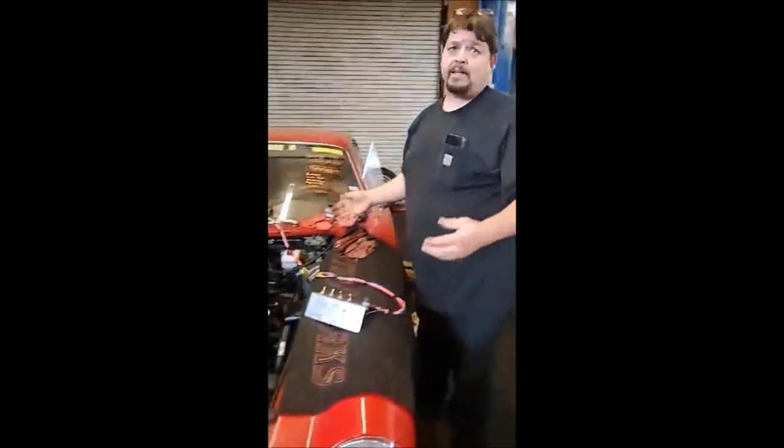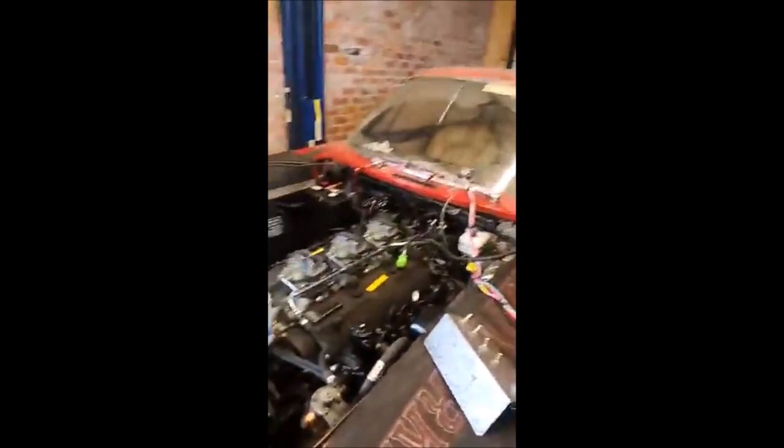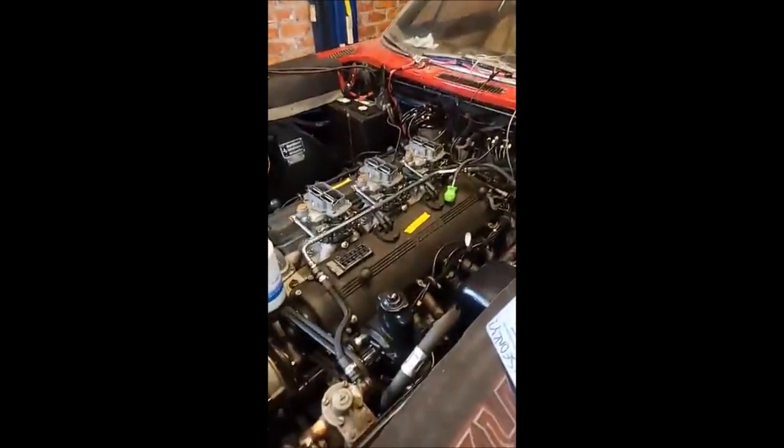It's running better, it's not backfiring every time you open the throttle. But every now and then, it wants to act like a popcorn popper. Okay, folks, if you had any idea how excited I am to listen to this thing sound like this.